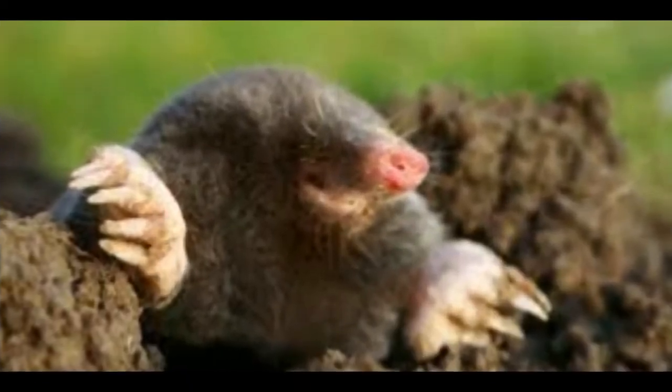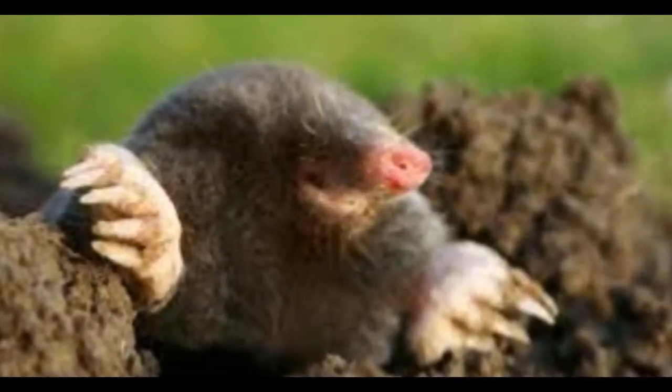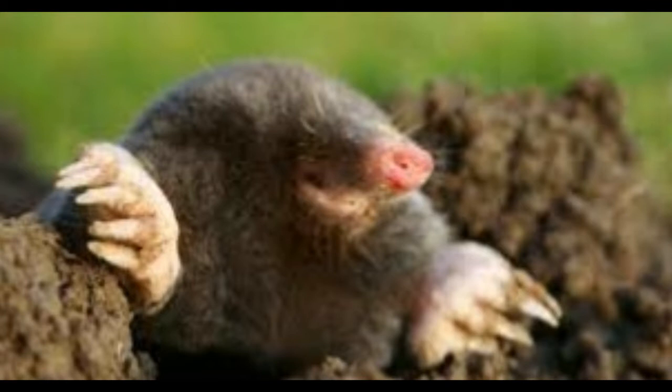What do moles eat? Moles are small creatures that make extensive tunnels in the ground. This article provides information about what moles eat in the wild along with some more facts. You must have come across moles.